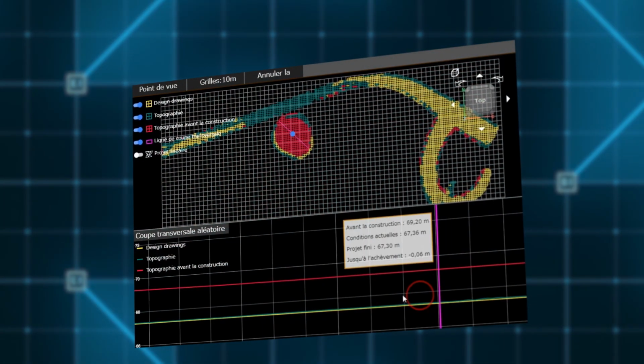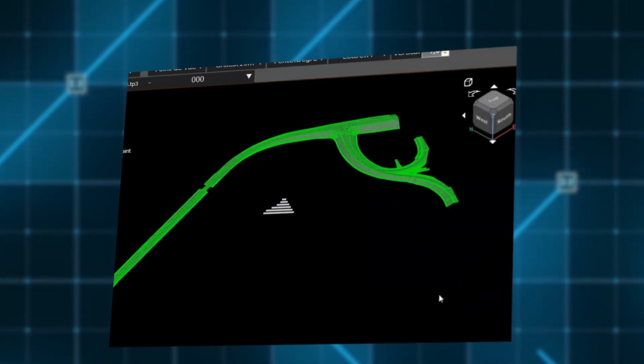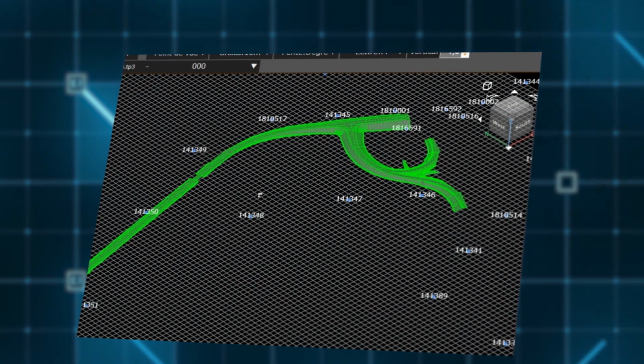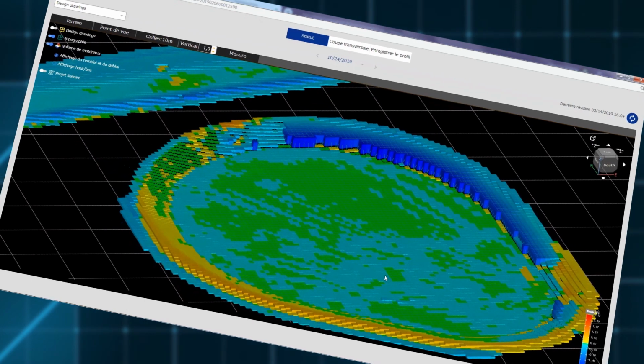You see how easy it is to compare final shape with design drawings? Any difference out of the required tolerance can be spotted. You've made an amazing job here. It's worth being paid for, isn't it?